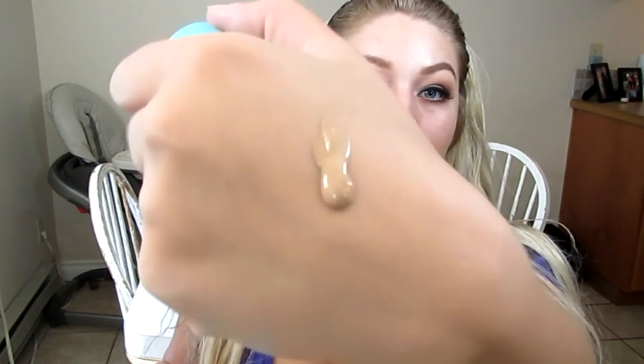So I got mine in medium deep to sheer tint, and this is what it looks like, the color of it. And it looks like it will be a good match on the back of my hand, but we will go ahead and see. So I attempted to do a first impressions not too long ago, and I really didn't like the way the video turned out, and I think I kind of judged this product on other reviews that I've seen instead of giving it the full 8-hour time test like I usually do in first impressions. So that's what I'm going to do today.